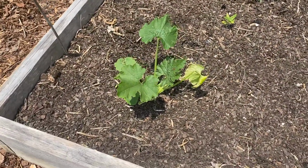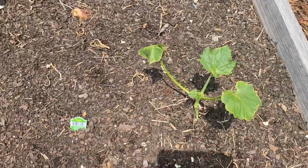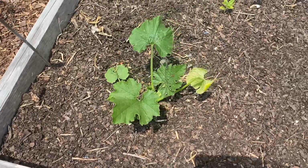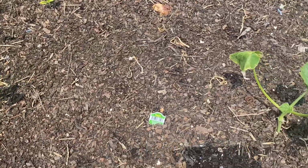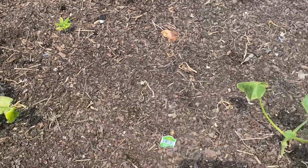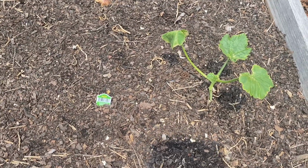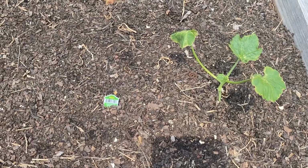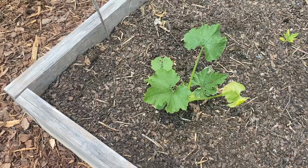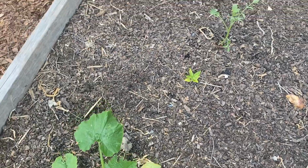As you can see, I have zucchini squash put in here. These are starts from, I think, Lowe's last week. I didn't really plant any seeds. I think I did, and they didn't germinate, so I didn't care. But my sister really wanted some zucchini, so we got these starts from Lowe's.